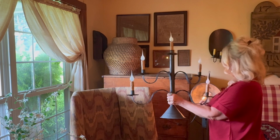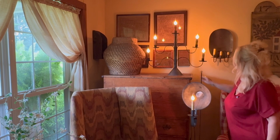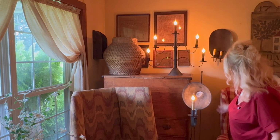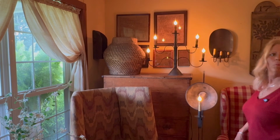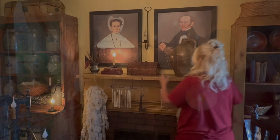Well, I'm gonna try my new lamp up here. So let's see, I think that looks okay there. Let me back up and see if I like it there or not. Well, I think I may put it in the center of my fireplace. Let me try that.